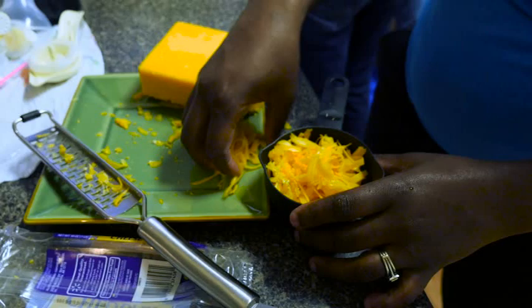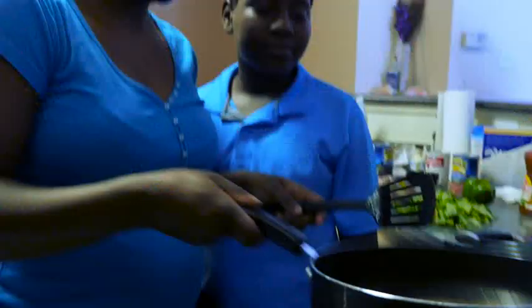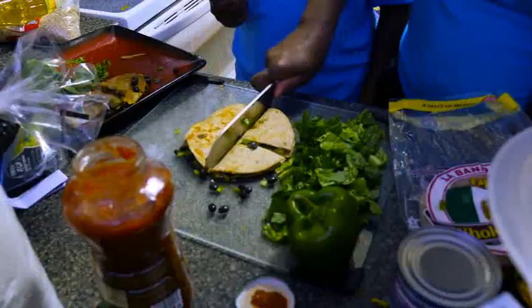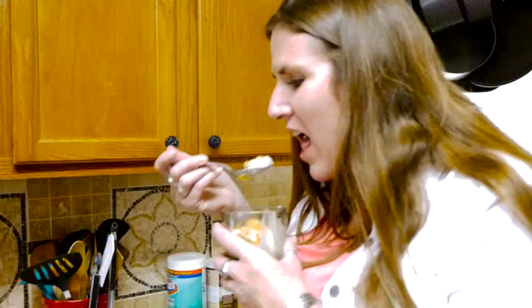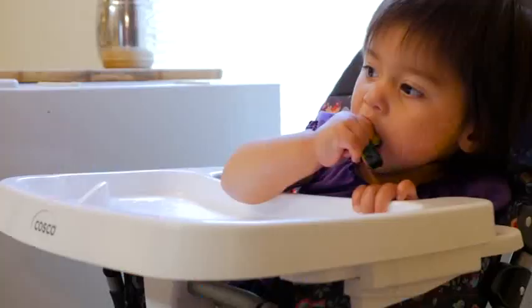Cheese. Perfect. Oh, I did it. And we need 1 more. You got it. Yay. Can you pull it? Mmm, that's really good. Tastes very good, like really good. I make better choices about the meals I make at home.